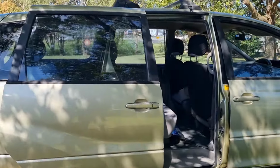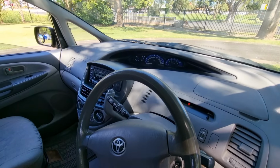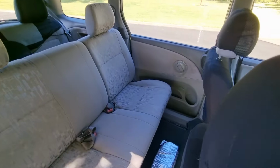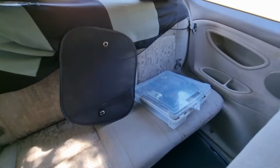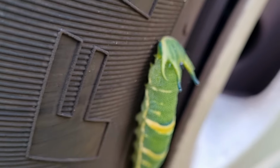But yeah, I've sold. Well, not sold, I'm trying to sell this car. Nearly as clean as when I got it, about 10 months ago. So it's been home. Look at this strange caterpillar. It looks alien.